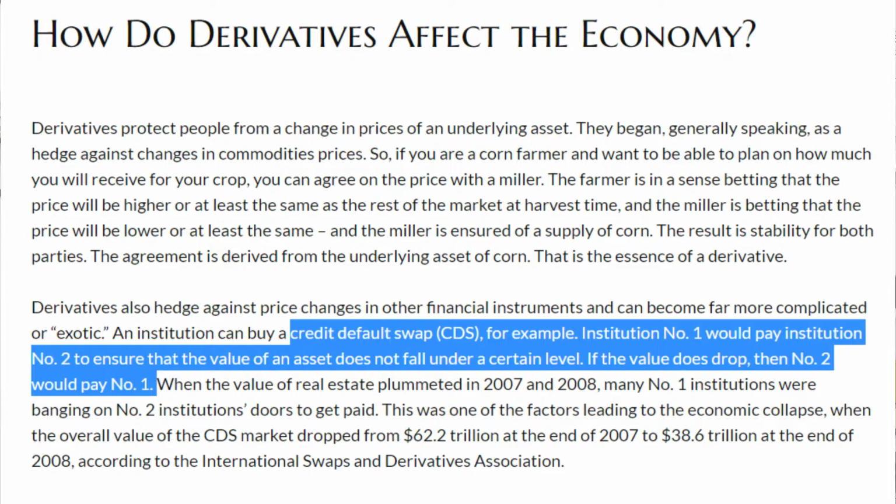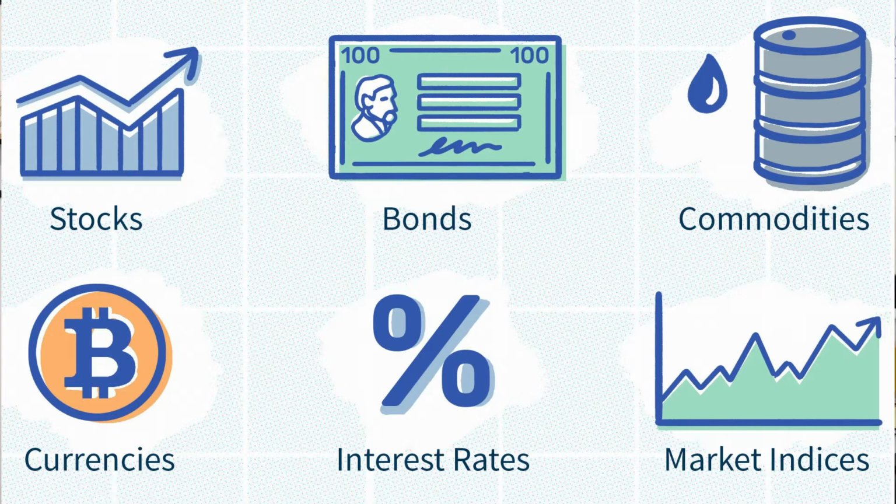When the value of real estate plummeted in 2007 and 2008, many number 1 institutions were banging on the doors of number 2 institutions so they could get paid. This is basically what the entire movie called The Big Short was all about. But remember, when we're talking derivatives, we're not just talking mortgages. We're talking every single asset that could be backed to a derivative. These are things like stocks, bonds, commodities, currencies, interest rates, and market indices.